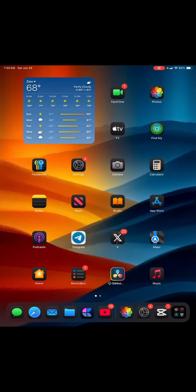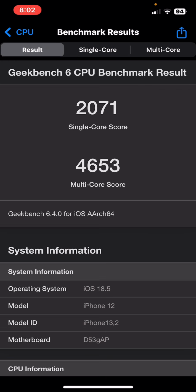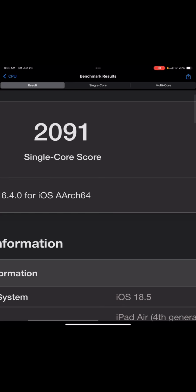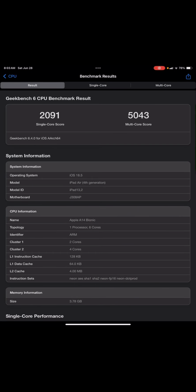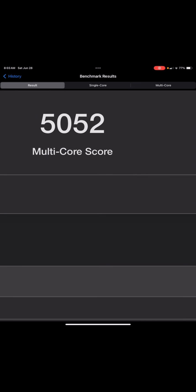Now I'm going to go ahead and run Geekbench. Completed, and on iOS 18.5, we scored 2071 for single core, 4653 for multi-core. Now, if we take a look at when I ran it last week, I scored 2079 for single core, 4743 for multi-core. Taking a look at it on the iPad, we scored 2091 for single core, 5043 for multi-core. If I go back and take a look at the score I ran previously, I scored 2098 for single core, 5052.